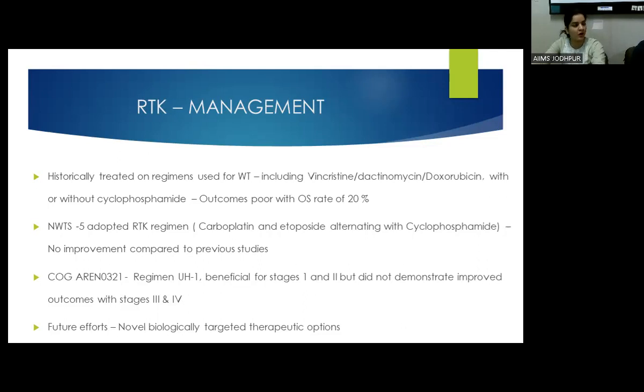In the next study of the Children's Oncology Group, that is ARENA 0321, the regimen UH1 was found to be beneficial for stage 1 and stage 2 disease. However, it did not demonstrate improved outcomes with stage 3 and stage 4 disease. So for these, the regimen used was initially revised UH1, followed by irinotecan and vincristine window therapy, and followed by a revised regimen UH2. However, overall survival outcome is still poor, and in future efforts, novel biologically targeted therapeutic options are being investigated.